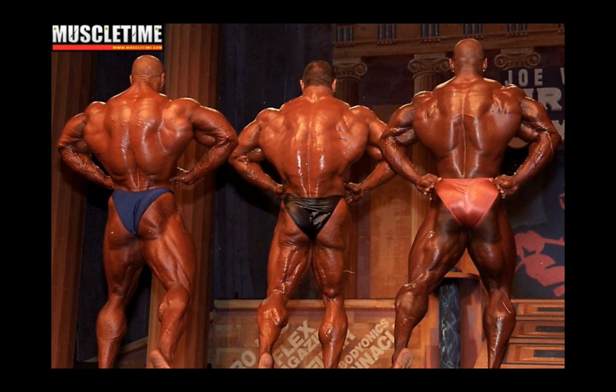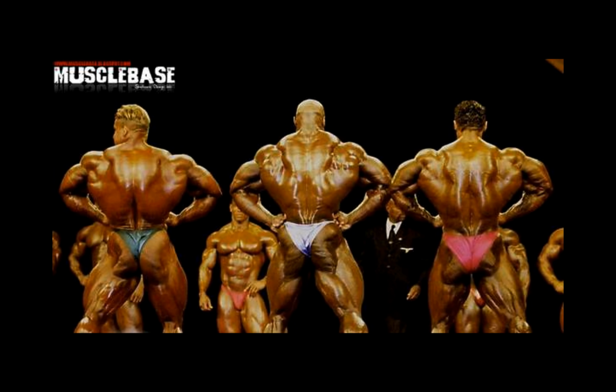There's Flex Wheeler on the right, and the reason I didn't include Flex in this video, by the way, he didn't make the cut, is because his lower body is not dialed in enough. You know, he's always been weak and soft in the hams and glutes, and he's not the widest guy. Even his back looks kind of soft here, so that's why he doesn't really fare well in this pose.